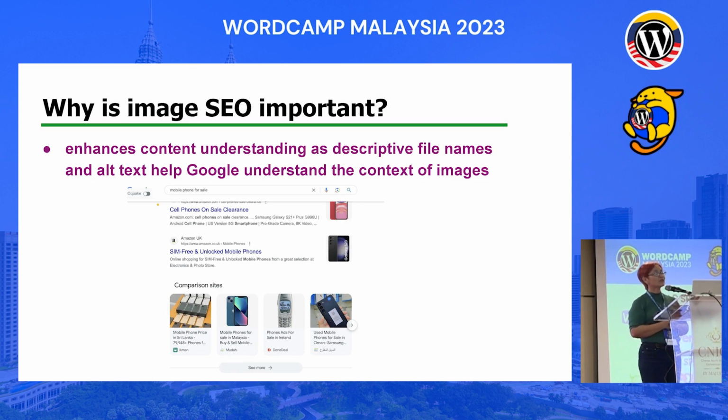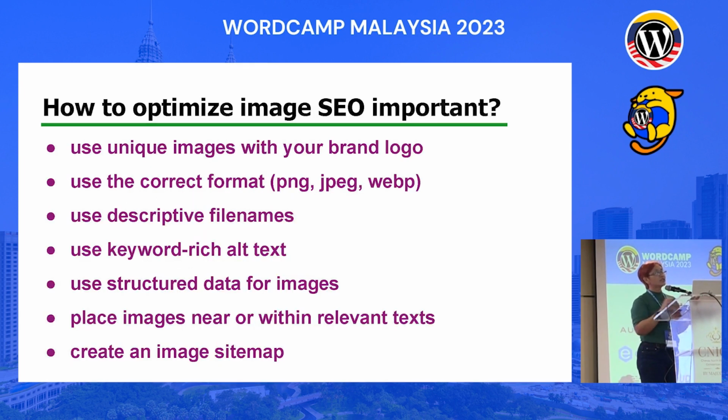Image SEO is also important because it enhances understanding both by the users and the search engine machines with your descriptive file names and alt text. So it helps Google to better understand what they are and what kind of users are best to match your images. So how do you optimize images for SEO?